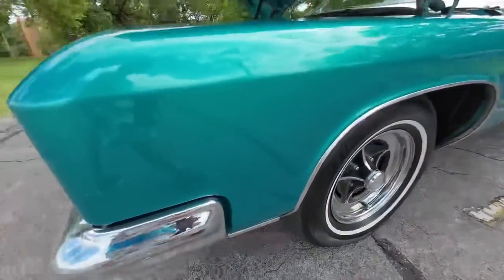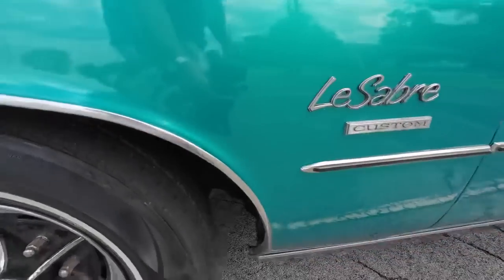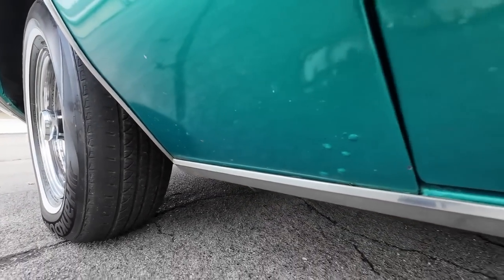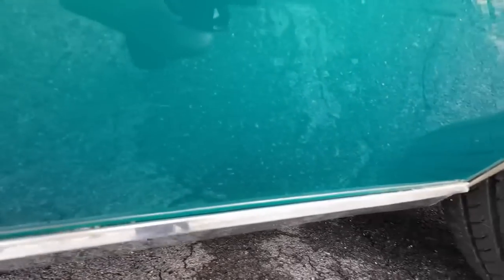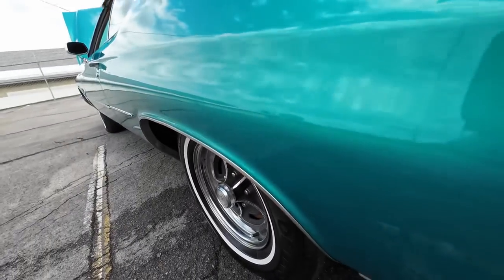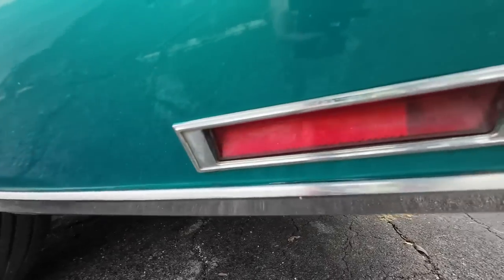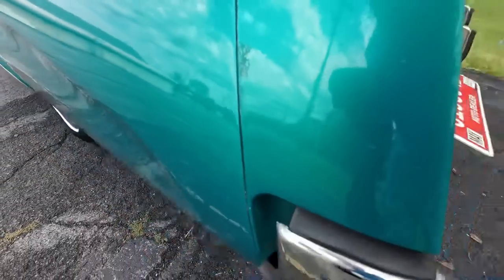Let's go down this side. Scratch there. Chip here at the bottom. Little spot there. Chips at the bottom here. That corner chip there. Spot there.